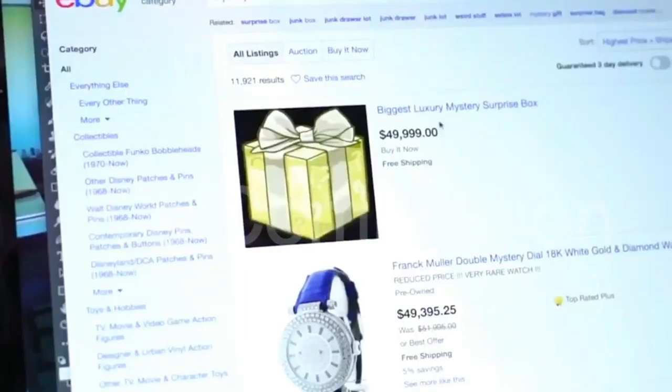No way! What's up, YouTube? So there's this thing going on where people buy mystery boxes from eBay. Basically, you pay an amount for a specific box containing random things that the seller thinks is worth that much. So you, the buyer, really have no idea what is in the box. So we're gonna try that out right now.